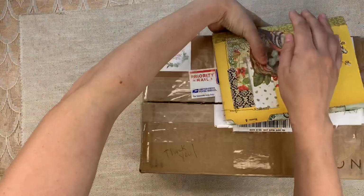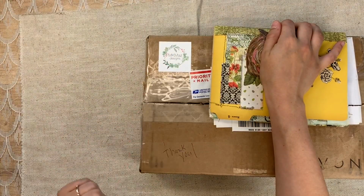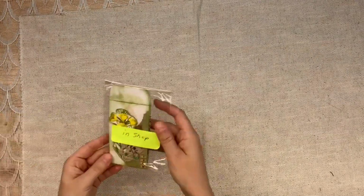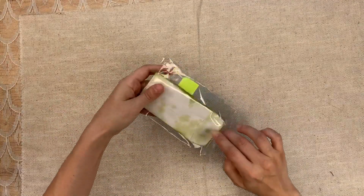Then I got this box from Mary, MK MazDesigns, and I want to cover up the address here, but I'm going to show you what I mean. MK MazDesigns. Type that into Etsy. You'll come up with her store. She does have a little shop, and she sent me some goodies that are in her shop just to show me what she had in stock, so I could show you guys.